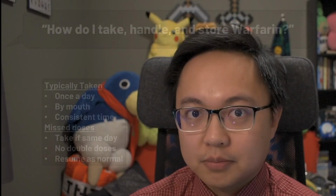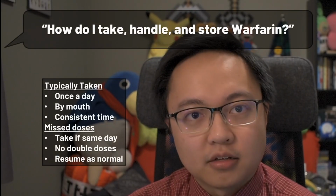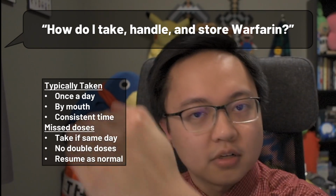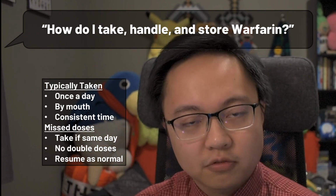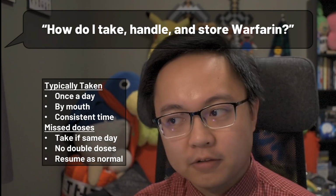Alright, so let's say you started a Warfarin regimen. How might you be taking these tablets? Warfarin is typically taken once a day by mouth at a consistent time during the day so that the levels of the drug remain relatively stable, and Warfarin tends to last a longer time than other drugs, so once a day is perfectly fine for this.